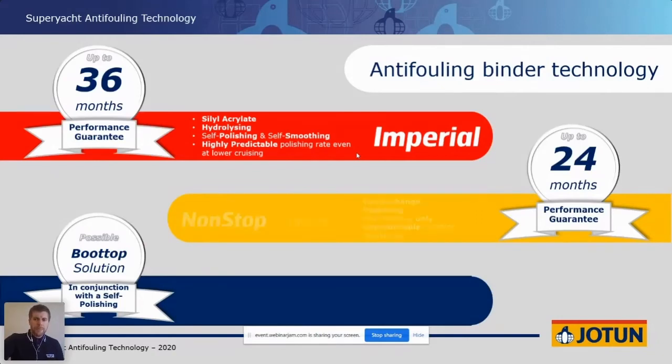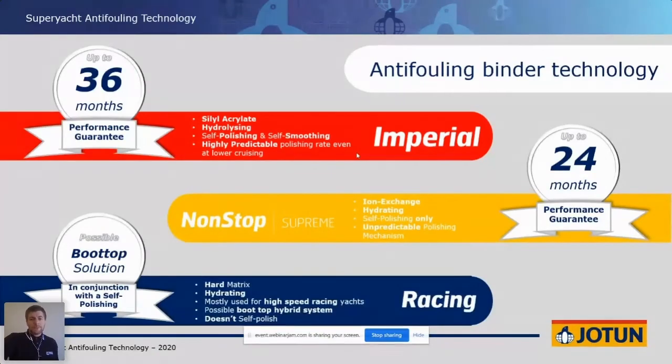The ion exchange product is very similar to some of the other products that are out there in the market. You can get up to a 24-month performance guarantee. And then you have the boot top solution, as I mentioned, using racing in conjunction with a self-polishing, which can be suitable for some of the yachts that are seeing heavy cleaning on waterlines.